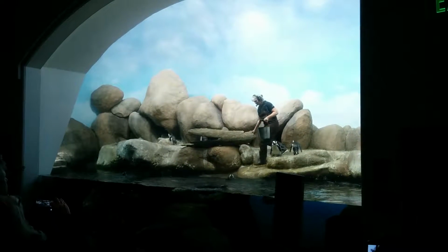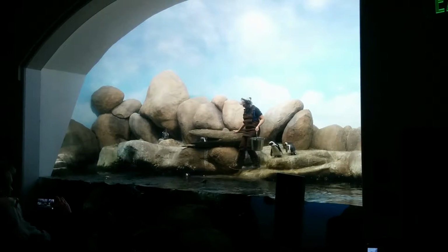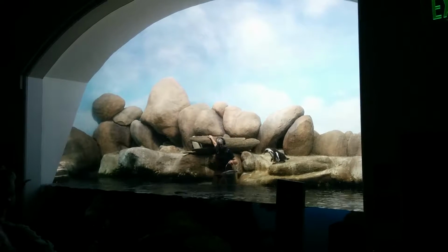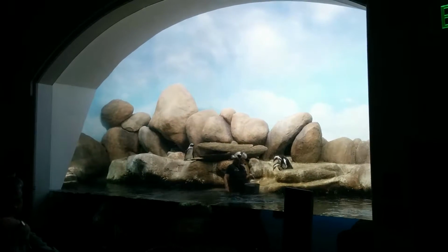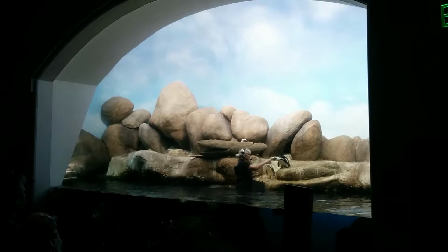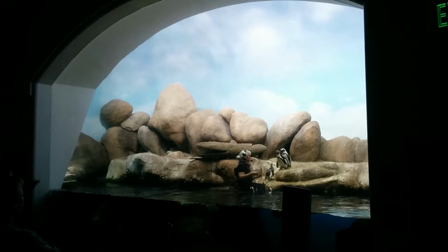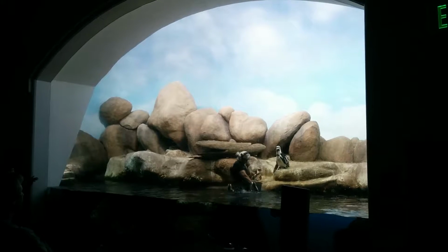Feed them that sustainable food. It's also restaurant quality. So it's important so that we can help conserve these penguins who are endangered. Now we notice that you're getting in the water, so it looks like some of them are going to follow you there. Now Vicky is actually doing something really important while she feeds them.